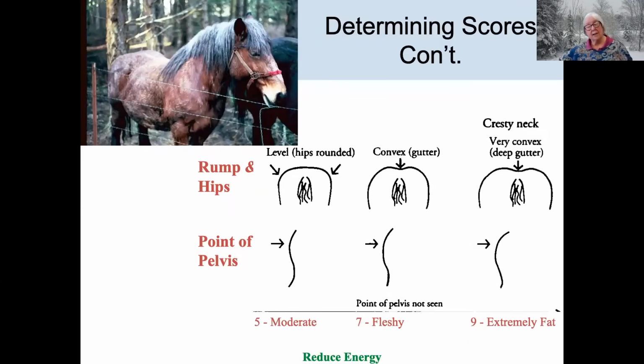And these are on the other end of the chart, the moderate horse. Continue feeding the same way that you're feeding. They're in good condition. Fleshing, and in a little bit, we've got a movie that shows some fleshiness, I guess you could call it. And there's a convex crease along the backbone. When the neck gets cresty or really fat covered, and you have a deep gutter or a deep crease along the hips, then that's an extremely fat animal, and you can reduce the feed on these.